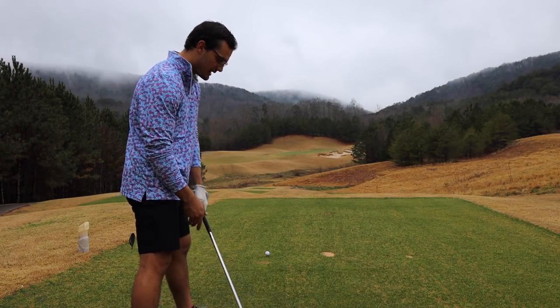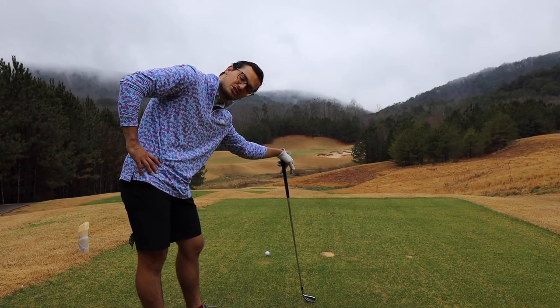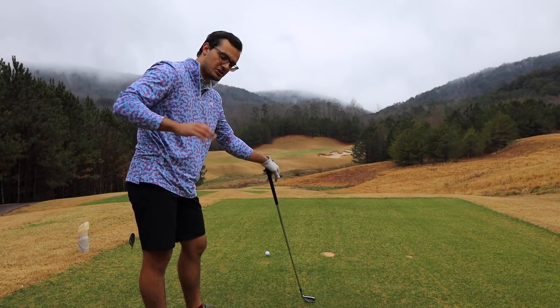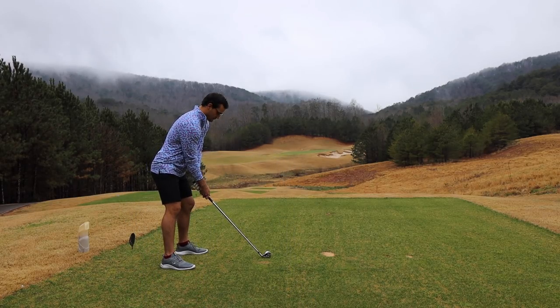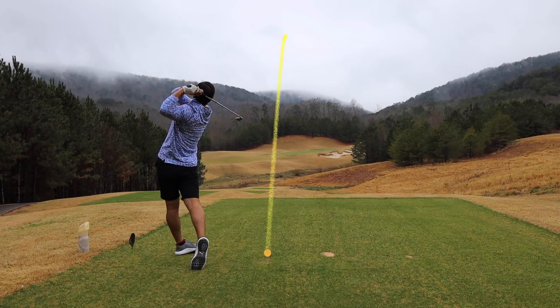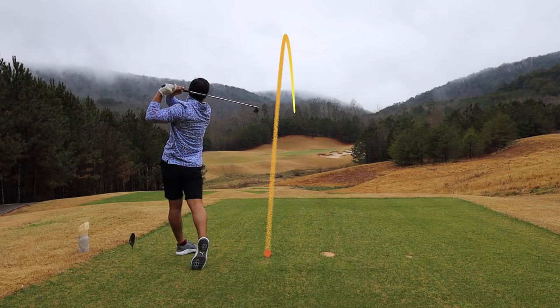Let me know if this works for you guys, but since the grass is really still wet up here in the tee box, chunk can come into play. So if I just tee it up a little bit, I think I take chunk completely out of it. Just get it in play here. Go!